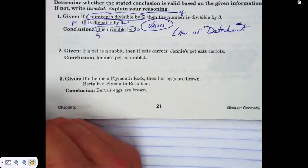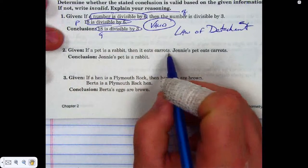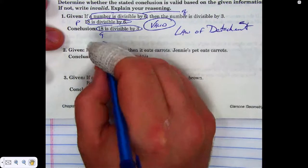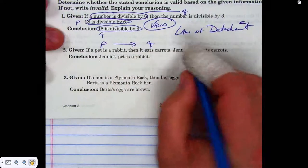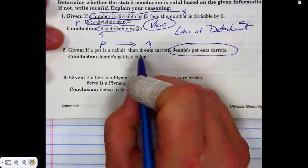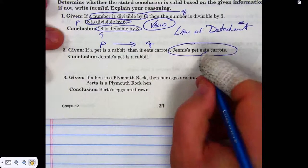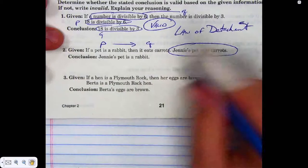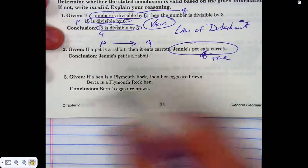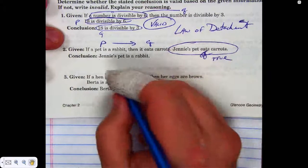Let's look at number 2. If a pet is a rabbit, then it eats carrots. Jenny's pet eats carrots. So P, then what? Q, and then what is this? Is this P or Q happening? Q. Jenny's pet eats carrots. Is that P or Q? Q. That's Q being true. Does that necessarily lead you to P? No, the next thing that has to happen is that you get what? P being true.